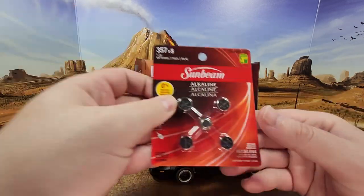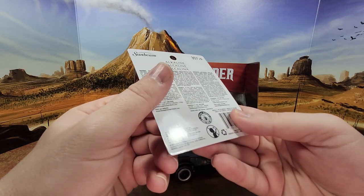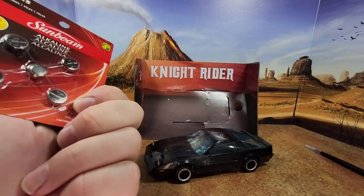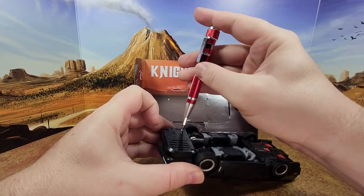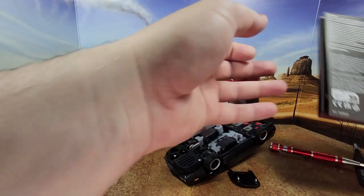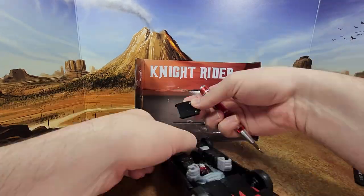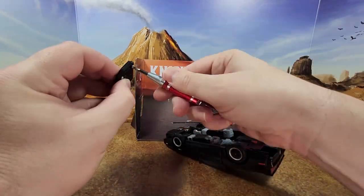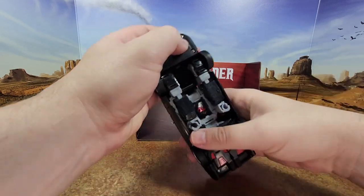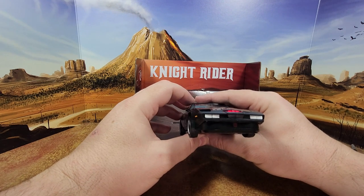I have some batteries here that my wife had. Thank you, honey. I'm gonna open this up and I'm not gonna do it on camera. So let's install the batteries. Let's see if this works. Nice.